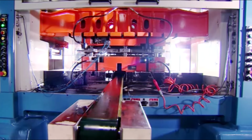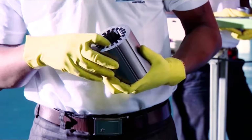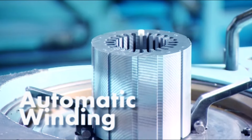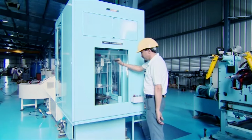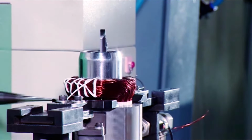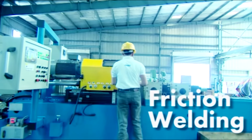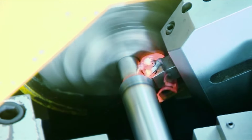This high-speed, precise stamping machine with double header can take 750 strokes per minute with great accuracy. Each motor goes through the automatic wire winding setup, capable of numerically controlled operations like insulation, paper insertion, coiling, shaping, lacing, etc., all combined into one. A unique eco-friendly friction welding machine is programmed to achieve energy-efficient operations.